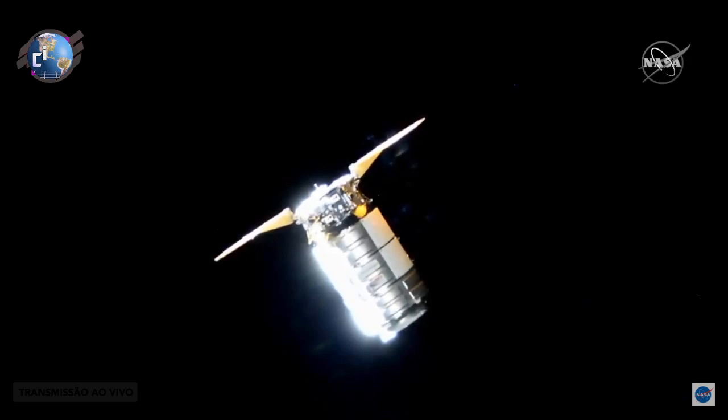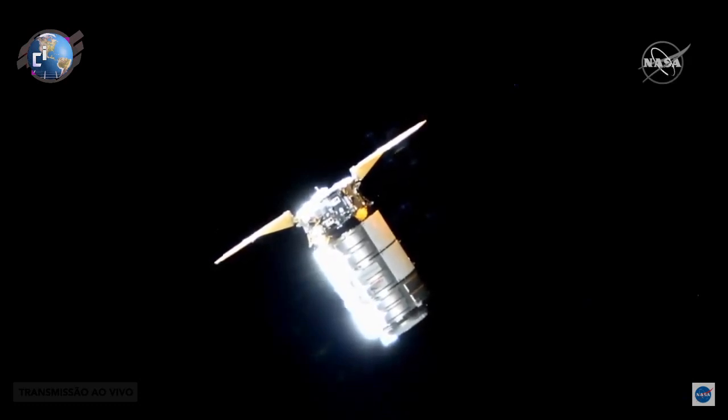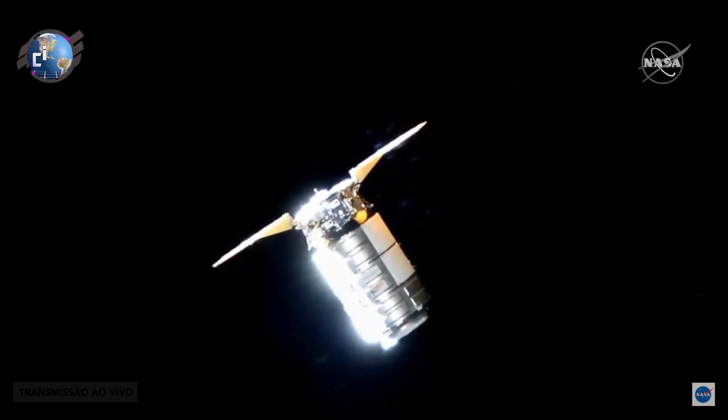Just to recap so far, Cygnus has departed the 250-meter hold point and is headed to the next milestone, which is the 30-meter hold point. We'll continue to get views as Cygnus approaches the International Space Station, carrying about 7,500 pounds of vehicle hardware, crew supplies, science, and research.